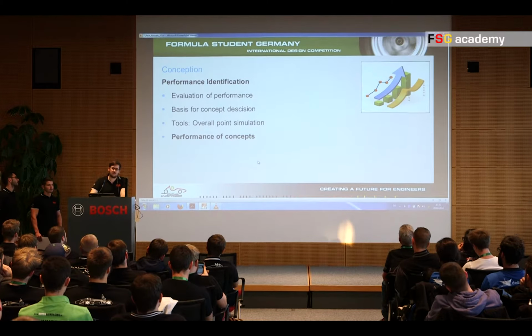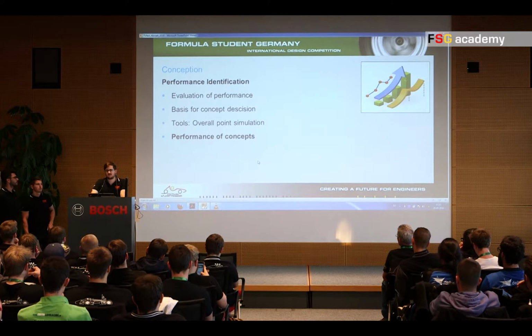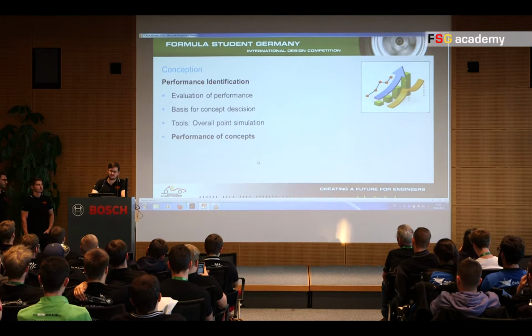And finally, the performance identification. The performance identification is the evaluation of the performance of a concept. This is the basis for your concept decision. What we have is an overall point simulation where we can check if we benefit from the concept.